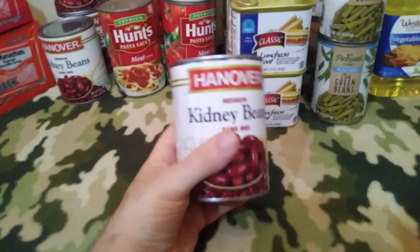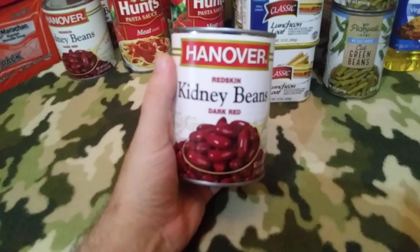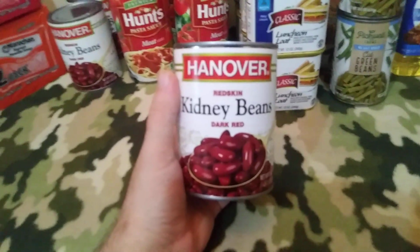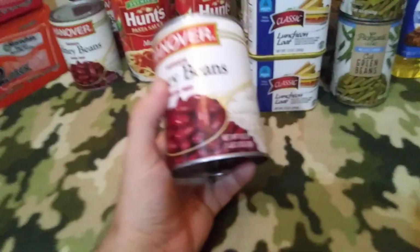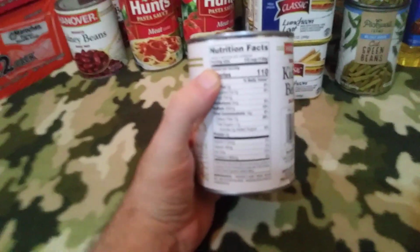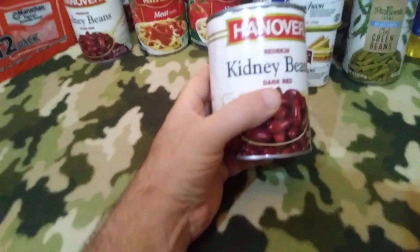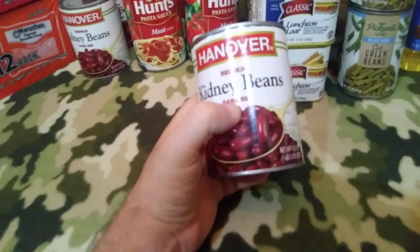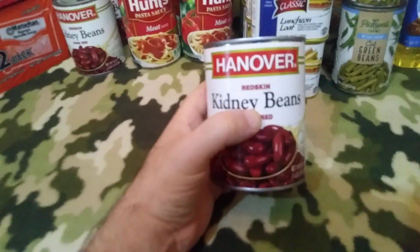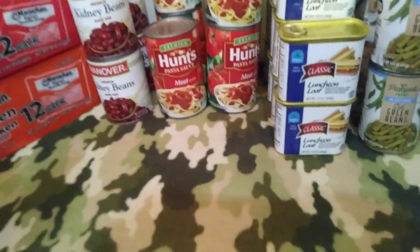And we also picked up, I believe this was at the dollar store, Hanover. Every time I see it, I think it says Hangover. Kidney beans. Now these are a lot larger size cans than what we usually buy, but these were $1, so I'm like, well, why not? I haven't actually tried this particular brand, but kidney beans are kidney beans, and I love kidney beans. I like them better than eating pintos all the time, and I do have pintos.